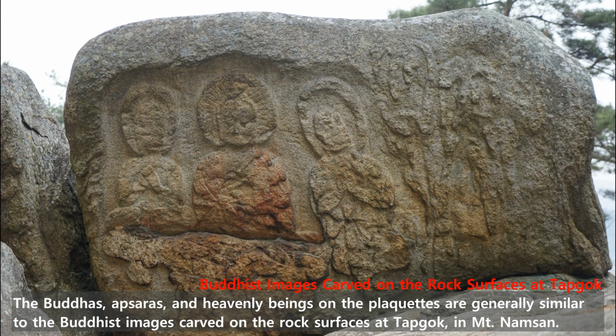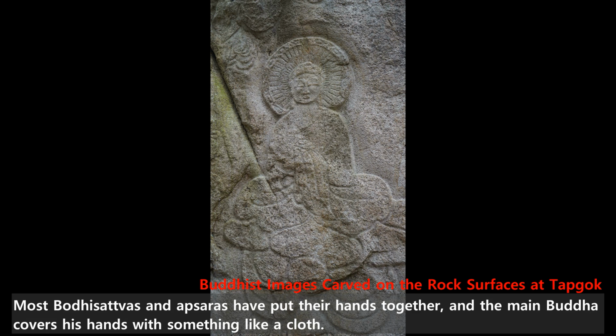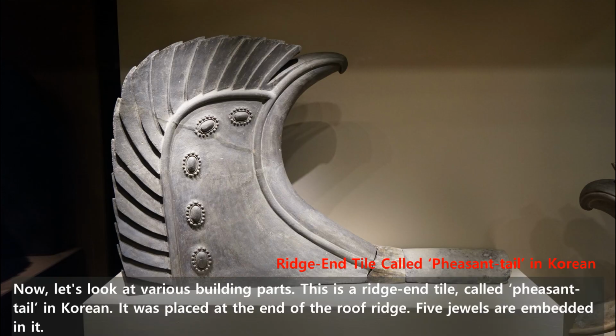The Buddhas, apsaras, and heavenly beings on the plaquettes are generally similar to the Buddhist images carved on the rock surface of Tapgo in Mount Namsan. Most bodhisattvas and apsaras have put their hands together, and the main Buddha covers his hands with something like a cloth. Now, let's look at the various building parts. This is a rich end tile called pageant tile in Korean. It was placed at the end of the loop ridge. 5 jewels are embedded in it.